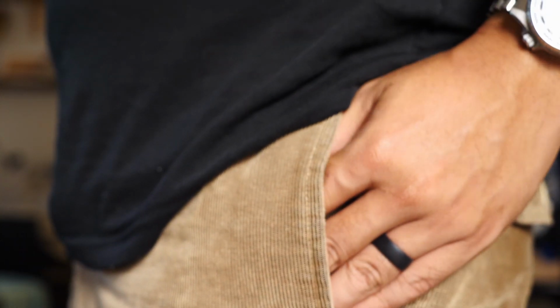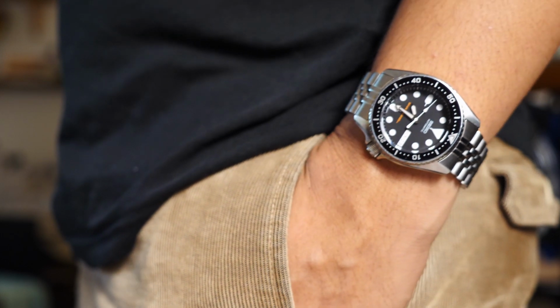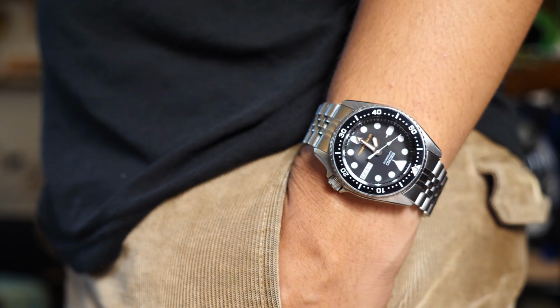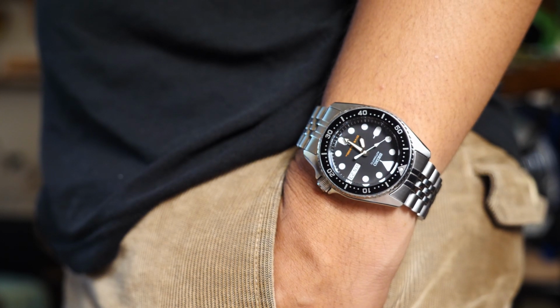So I love the size of this. It's a nice 36 millimeter, you can see here, and it's just badass. I love how easy it is to read, and the lume is also great, and the bezel action.